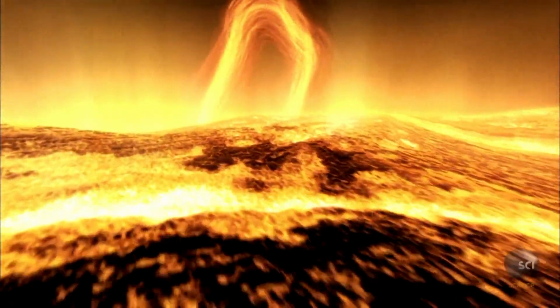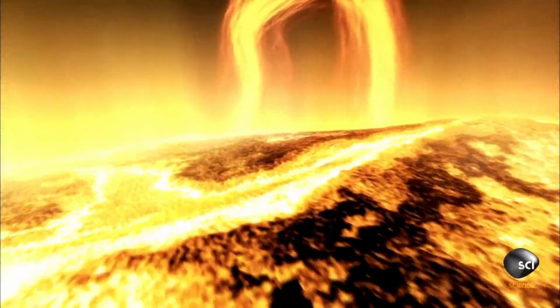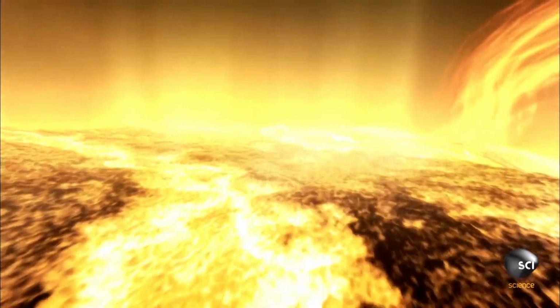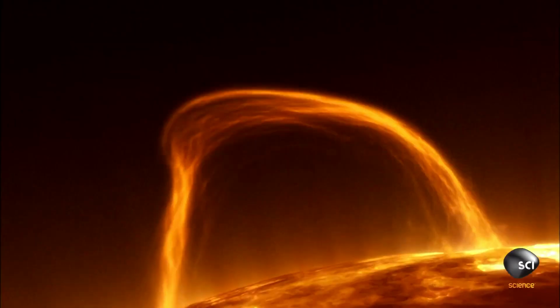Less massive stars don't implode, but evolve into what is known as a white dwarf, being tiny and hot. This is the future for our sun. These are the stages a star goes through within its life cycle.